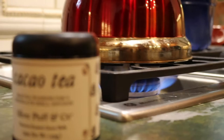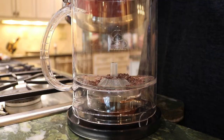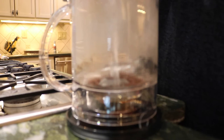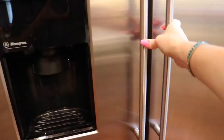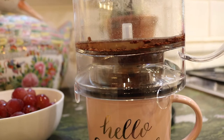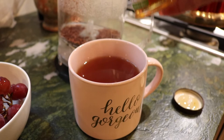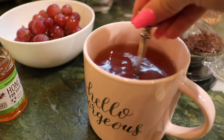So my favorite thing to do is make tea, and I am just making this cacao tea, and I am sweetening it with this honey that is for my tea. So I just heat up water on the stove, and then I steep my tea for 5 minutes. While I'm letting that steep, I go into my fridge and grab some grapes, and then I play with my dog for just a minute until my tea is ready. I add my honey, stir it with my little teaspoon, and yes, that is it.